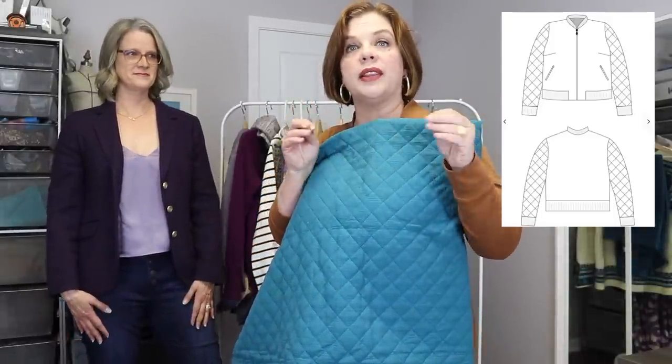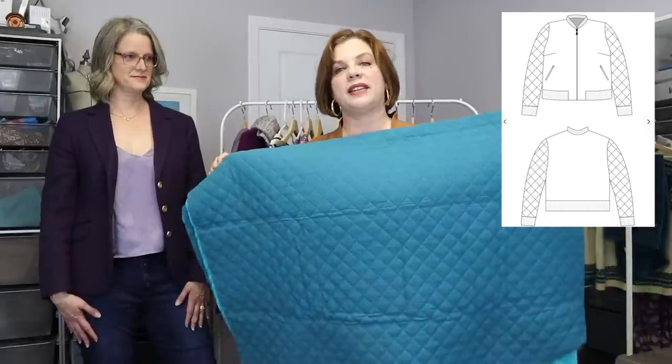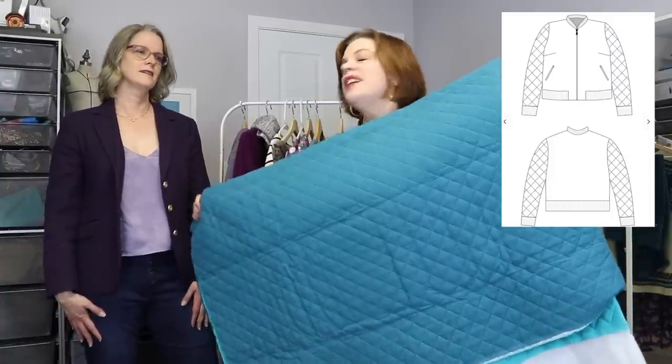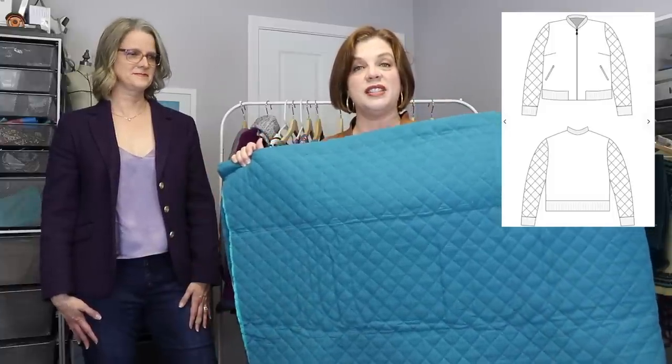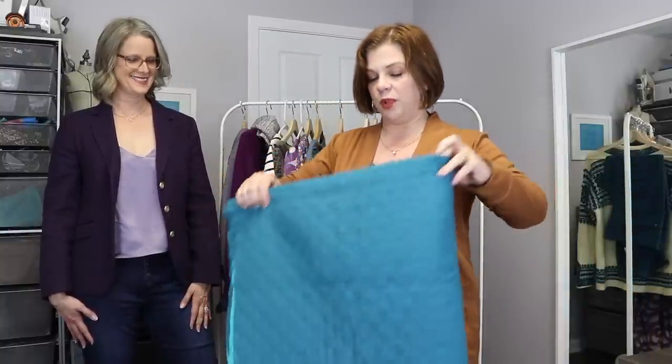It is there, because we went online so you can see both sides of it. It was their very first pattern that they released with their club. So if you have the All Access Cashmerette Club, you have access to that pattern as well. I've made one, my embroidered one that looks like it's from Anthropologie. So I'm going to be using that same pattern for Jenni's bomber jacket. So she is getting a teal bomber jacket with this beautiful pre-quilted fabric.